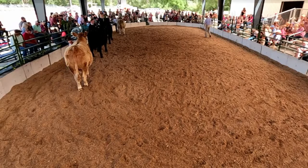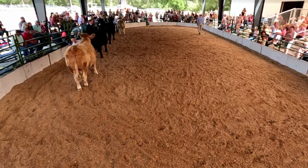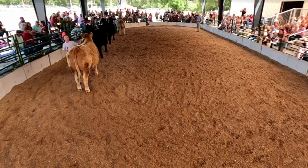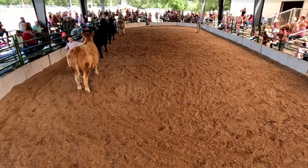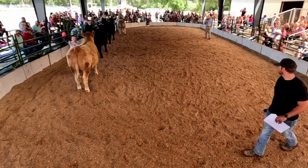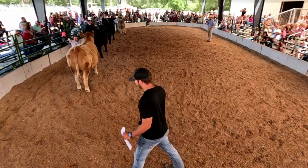Go ahead and give this class of market steer exhibitors a round of applause, please. I think another good class of steers that had some give and take. We'll go ahead and start right here in front of me with the young lady's blaze face calf.